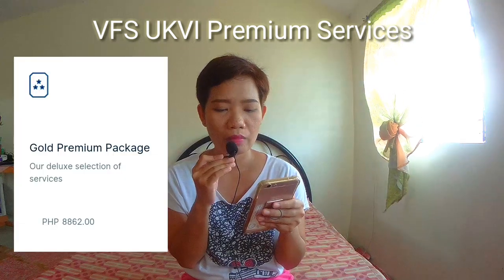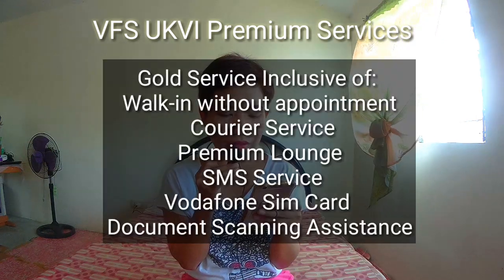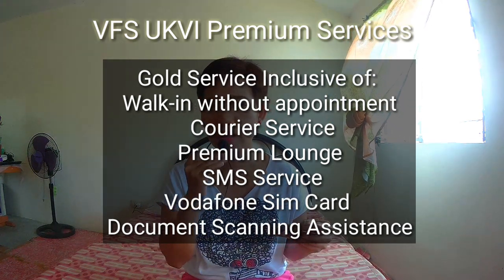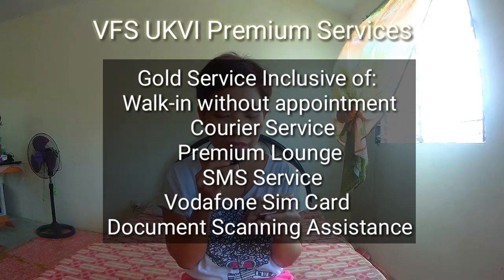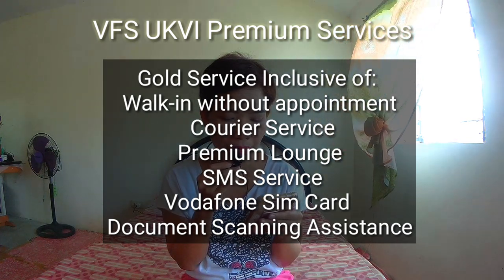Okay? So, during the booking of your appointment, they have different services that they actually offer, guys. Just to give you an idea, their premium services are gold, bronze, and silver. What are those premium services? For example, their gold service is inclusive of walk-in without appointment, courier service, and premium lounge. So, if you're a bit particular and allergic to crowds, you can avail that. Courier service, SMS service, Vodafone SIM card, and document scanning assistance.